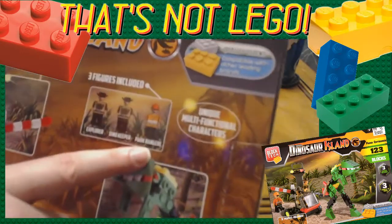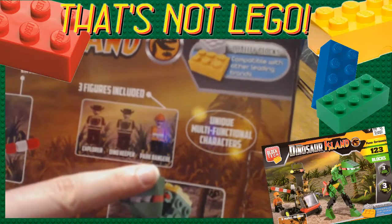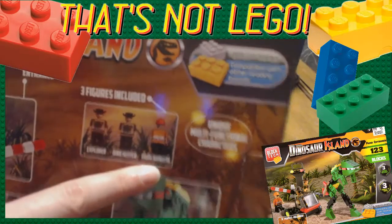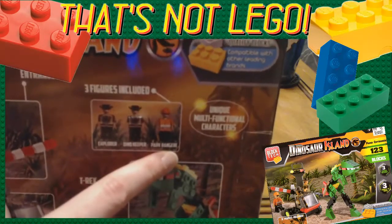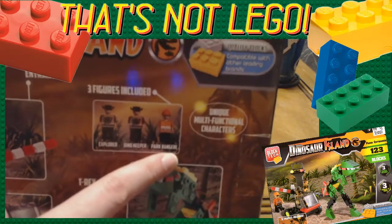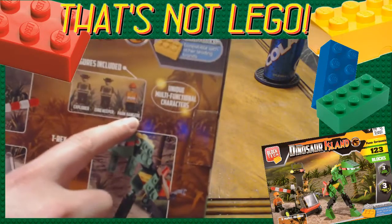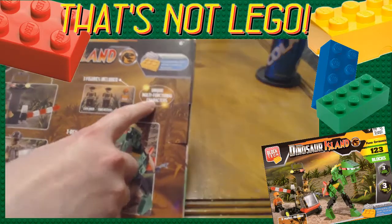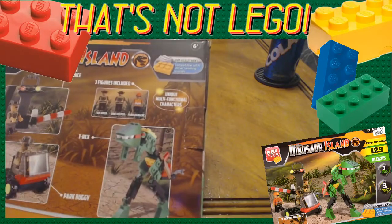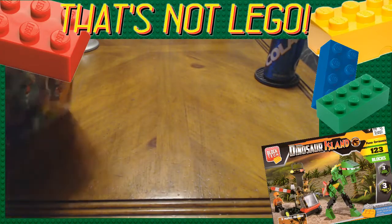Let's zoom in on that. Let me get that. I'm gonna focus. There we go. Ah, shit. I hate this webcam. It's a little hard to see, but this set comes with what's known as a Park Rangere, with an extra E on the end. These are unique, multifunctional characters, which is a load of shit because these two guys are clearly the same person. Anyways, let's open it up.